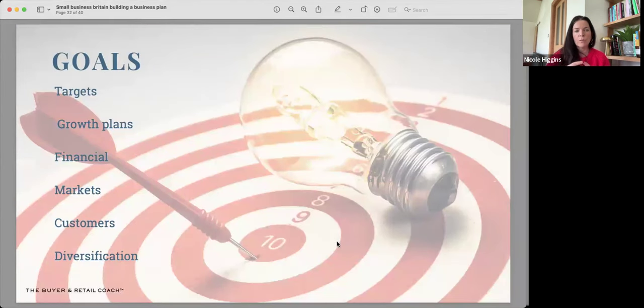And then what you want to do is have your goals. So what are your targets from a customer point of view, from a market point of view, from a finance point of view, and then how you feel that you are going to get to them. So what are your financial goals? What are your market goals? So you're initially going to trade in the country that you're in, and then you're planning on expanding. How are you going to expand? When do you plan to do that? Who might you need to help you with that?